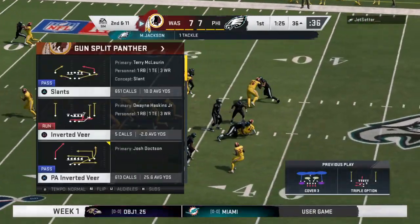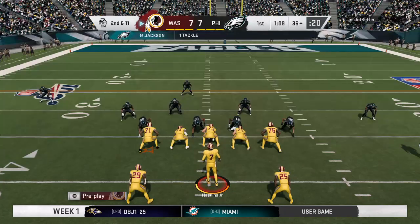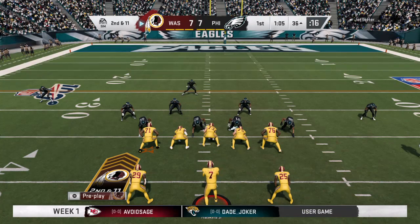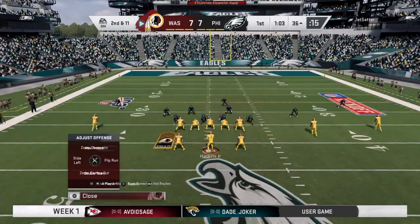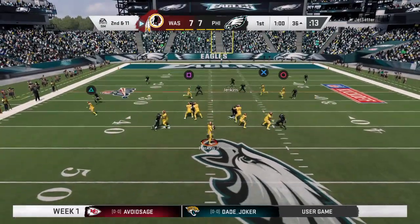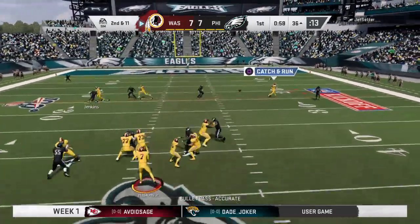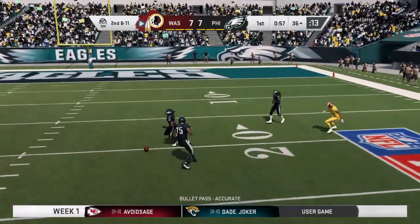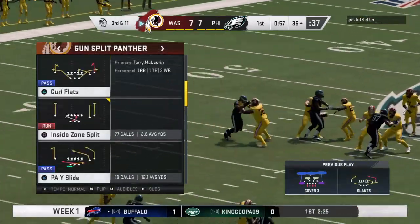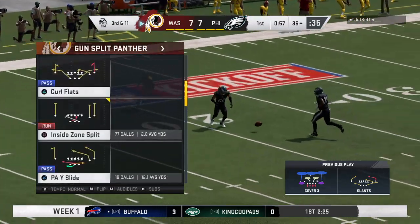Yeah. The defense showing some anger after giving up the big play. This time they'll lose one or two. At the Eagles' 36-yard line. On 2nd and 11 now. Haskins. And his throw is incomplete. They were trying to get it there to Josh Doxson. And it'll bring up 3rd down.